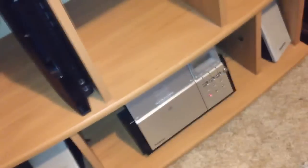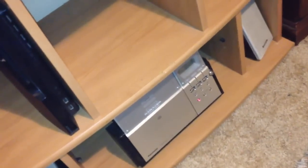I'll start off over here, my 42 inch LED LCD, it's nice and thin. Wow, it's a beautiful picture. I don't know what that is, I just turned it on to show you the picture. That's my PS3 Slim. I don't use it much, it's more for when friends come over. Little stereo thing. I need to get some cords for it so that I can put it through the PS3.